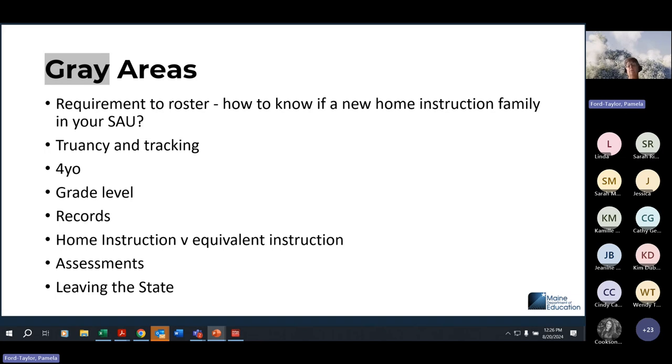So as you know, the superintendent is required to roster all the students between the ages of 6 and 17. But how do I know if there's a new home instruction family in your SAU? Well, you don't drive around looking for them, but pay attention to things that you might hear, and just try to keep a heads up. And if there is somebody, maybe they don't know how to do it, or maybe they were in a state where they didn't have to report before, things like that. So it's good to be aware of that.